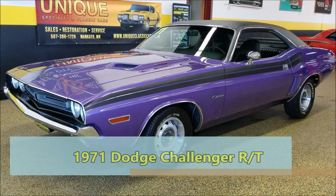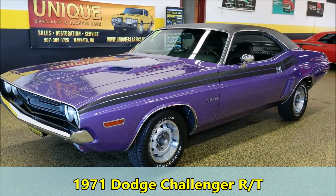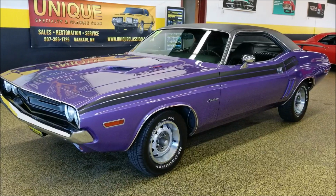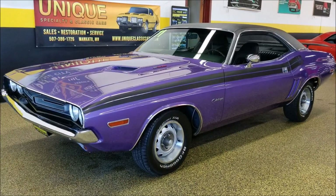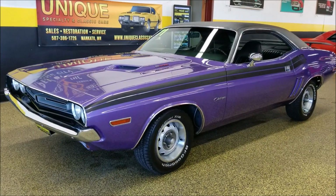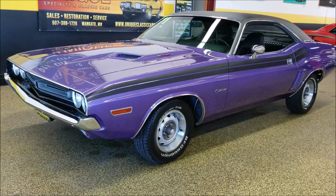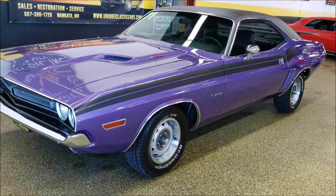All right, Mopar fans, take a look at this one. 1971 Dodge Challenger RT. This is a 340 4-barrel car, also a 4-speed car, and it is also a Plum Crazy purple car, all originally. So if you'd like to check out the data tag, I took a picture of that, and I also decoded everything.